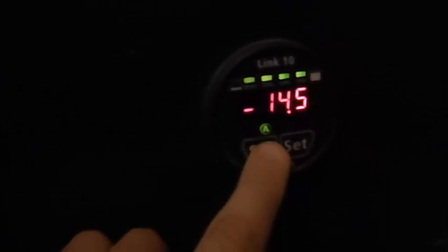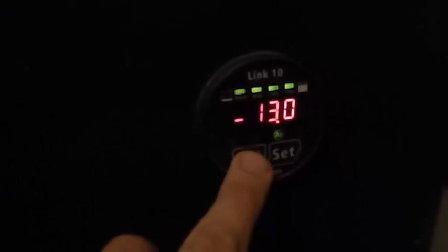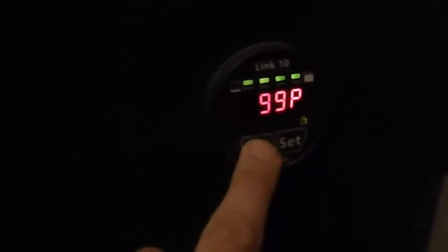Okay, so let's see how many amp hours we're at. Remember we were at 12.6 amp hours used in the house. Now we're at minus 13 because, like I say, that oil boiler has been sucking energy out of my batteries, but we're still at 99%.